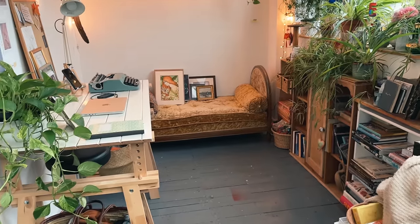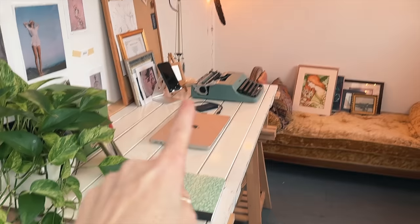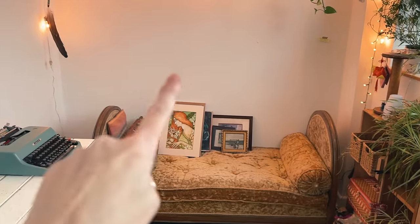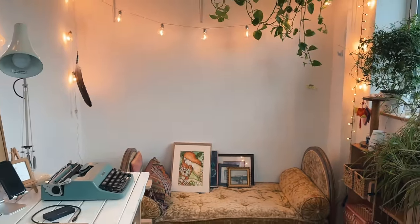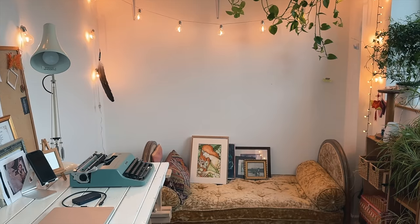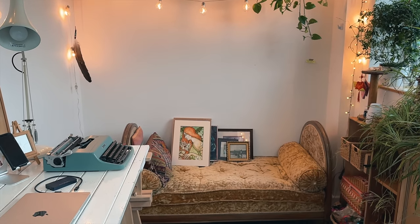So no more journaling nook, but if I want to do some writing and journaling, I've got that table there. I can do my typewriter. And those pictures at the end, I'm pondering on putting them up on the wall, but I think I'm going to leave that wall blank because I really like that kind of breathing space. And so I'll find a home for those. They're just there for now.